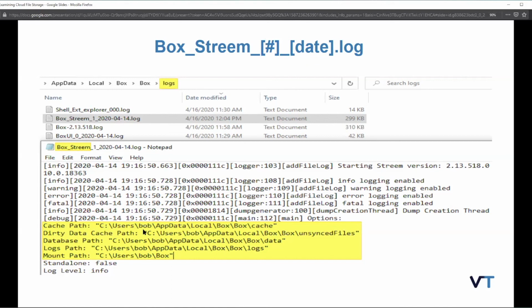We can also see anything that's dirty data, for example, things that two people are editing at the same time or that it wasn't able to sync, it'll throw into a directory there. We might be able to find something there. I couldn't trigger anything to get into the unsynced files directory, so I don't know what I would have to do or how badly I'd have to mess with it for a file to get stuck there.